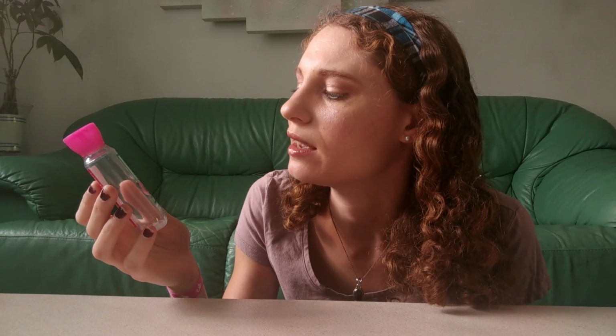And next I have the Bath & Body Works Hello Beautiful Shea and Vitamin E Shower Gel. And I like the scent of this, and it works pretty good, so this is something maybe in the future I'd purchase a full size of.